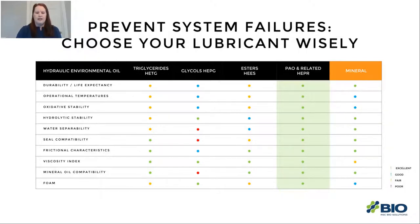Next is the synthetic esters. And like Dr. Beaver said, these are the most prevalent in the marine industry, especially now moving towards more stable saturated esters, but they can still have some oxidative and hydrolytic instability when water is introduced into the system, shortening some dry docking periods, which we'll see in some of the next slides ahead.